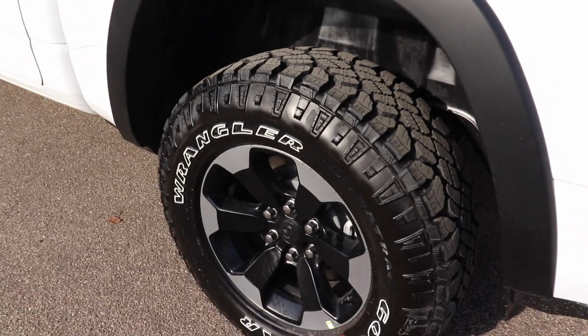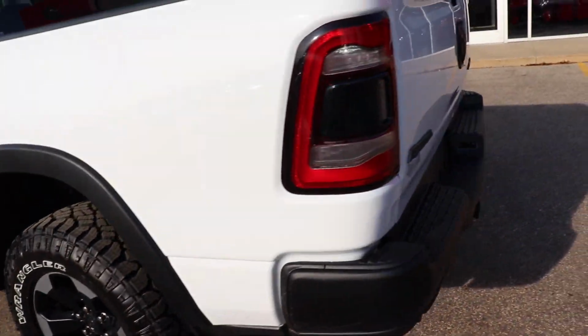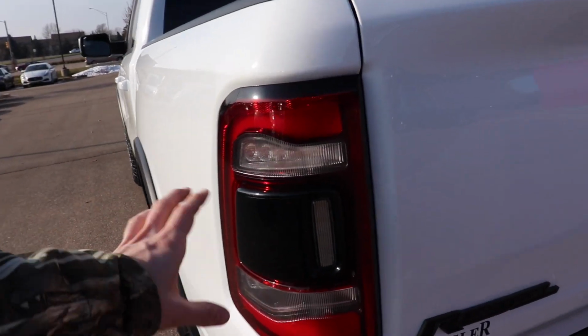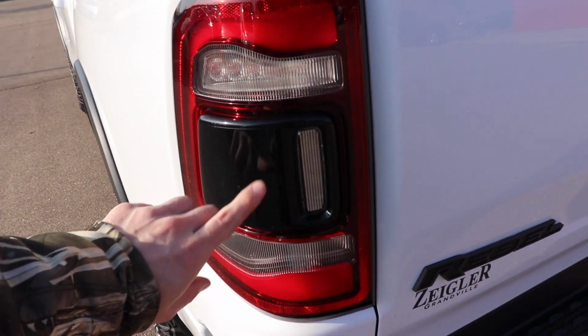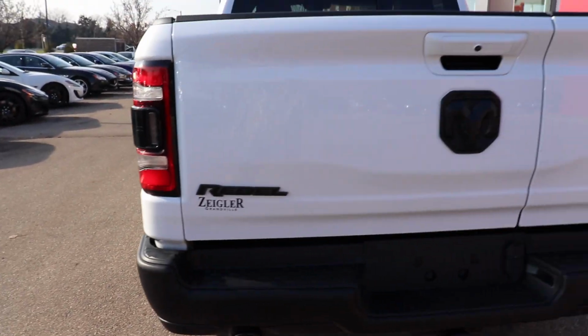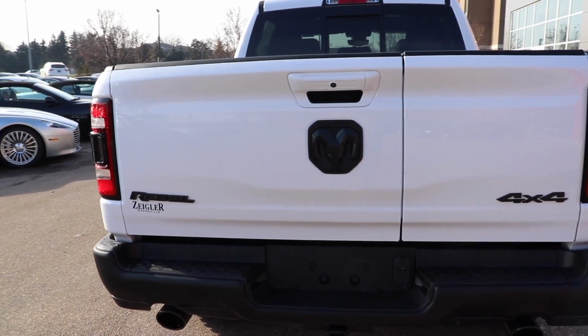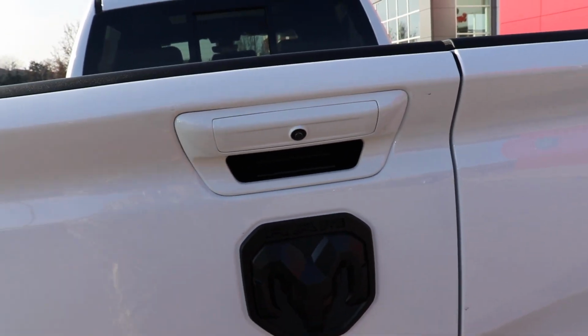Another shot of the wheels. Very aggressive looking tires. Here's your full LED tail lights, and these are blacked out. Your blind spot monitor is also right here as well. Here's a closer look at the tailgate. I'll go into more detail after we look at the interior.